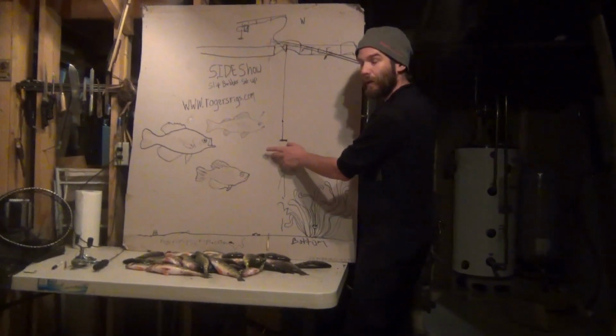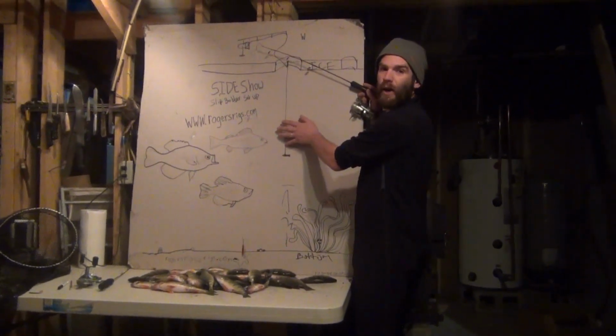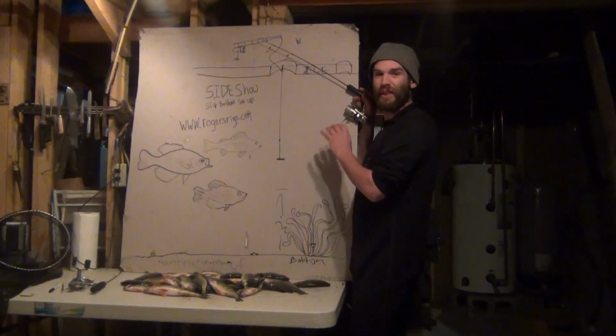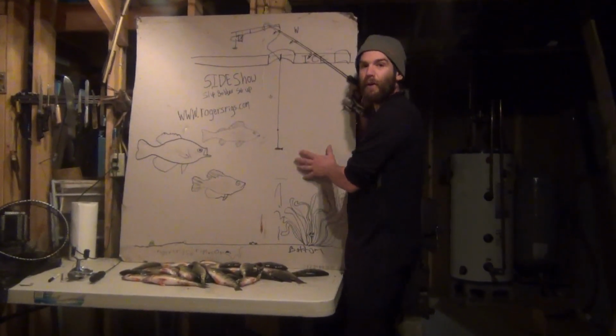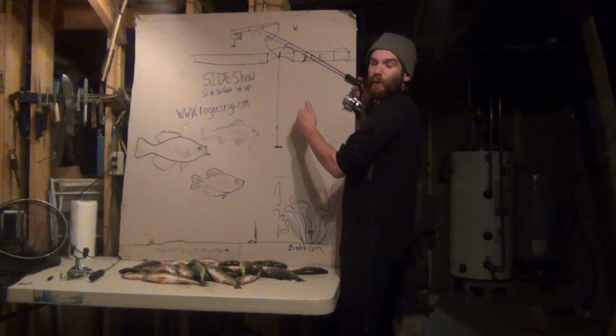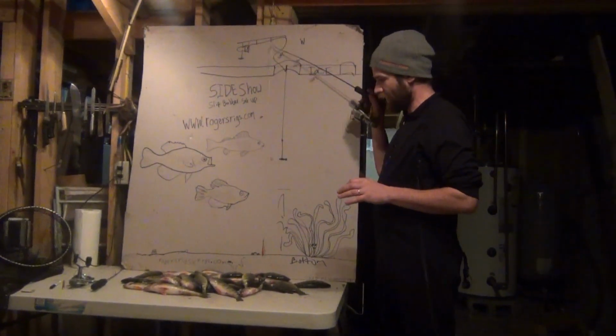Early on, only the bottom fly was working because the perch weren't willing to come up very high off the weeds. It was a high pressure day, it wasn't really a high feed day. Later, as the afternoon came around, you could see the perch were rising up and we were catching doubles and getting them on both flies. So that was the trick today.